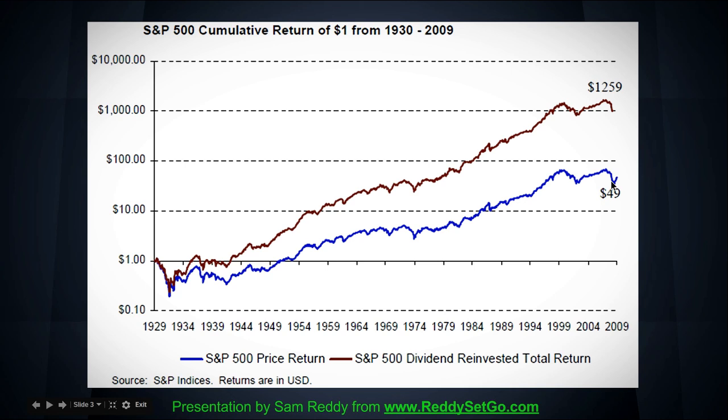So with that same logic, if you started with $1 in 1930, but you were to reinvest all your gains, every single dividend you earned, you'd be sitting at $1,259. And right off the bat, you can see that you have made a considerable improvement. 49 compared to 1259 is no joke. That is some serious growth. That is a completely different league, and that's how you reach that $1 million.